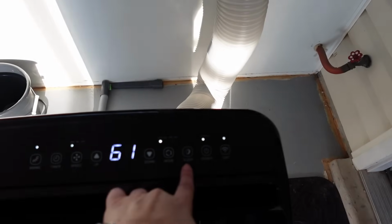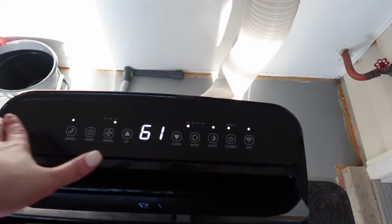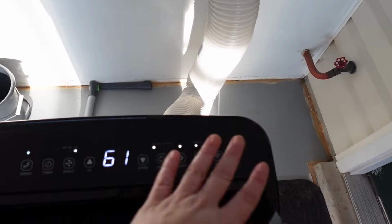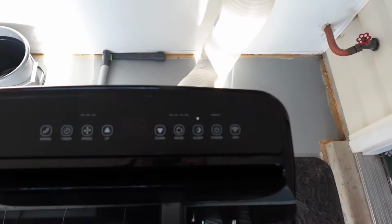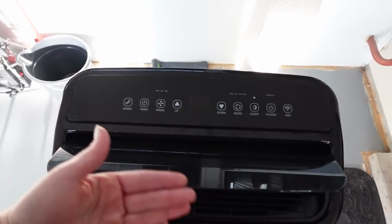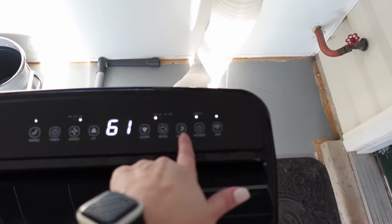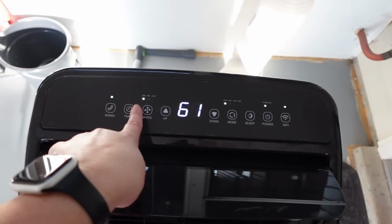Again, you can put it on sleep mode, which basically just turns this down to low, and then you can't touch anything else on here. It eventually will turn off when you do that. So it's still blowing out air, but you can't touch any of these other things. So I'm gonna take it off of sleep mode, and then I can put the fan back on high.